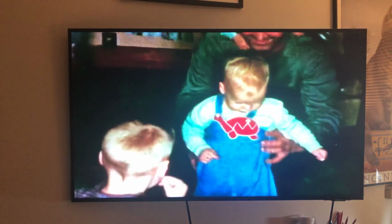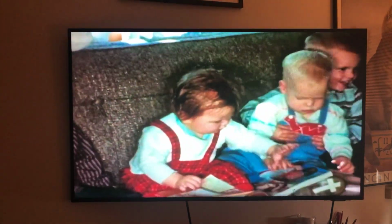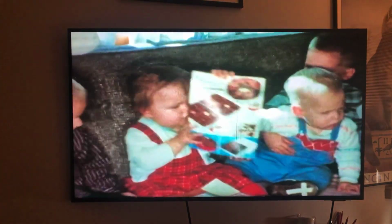David taking his first steps. Raleigh's gonna play his denture trick. Kim, David, Steve, Jim. David with patch on the bottom of his shoe with tape.